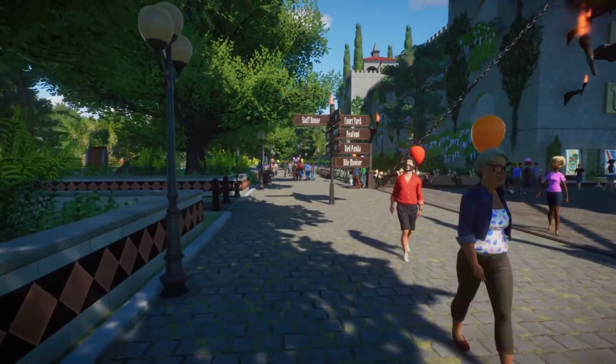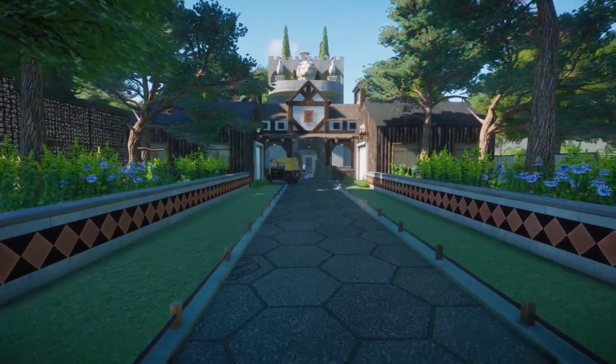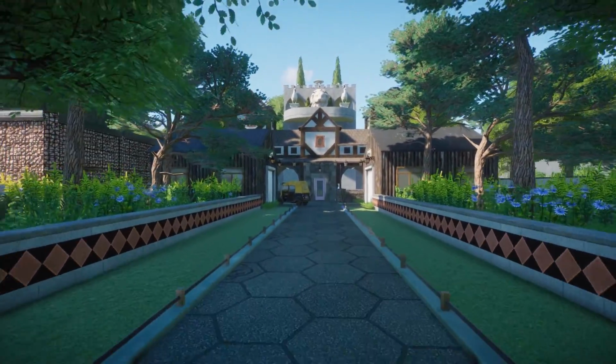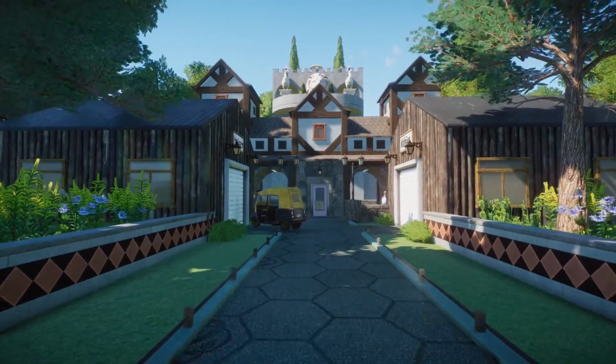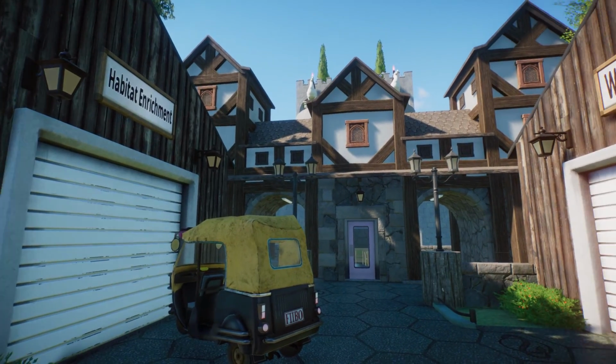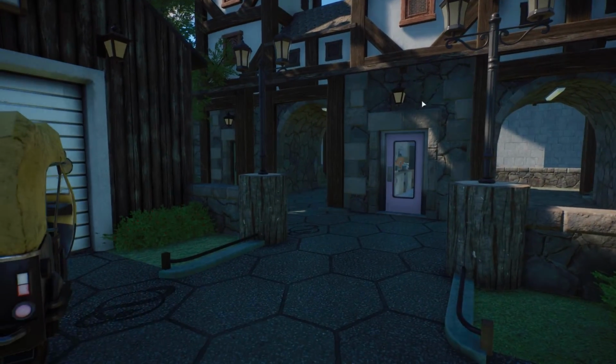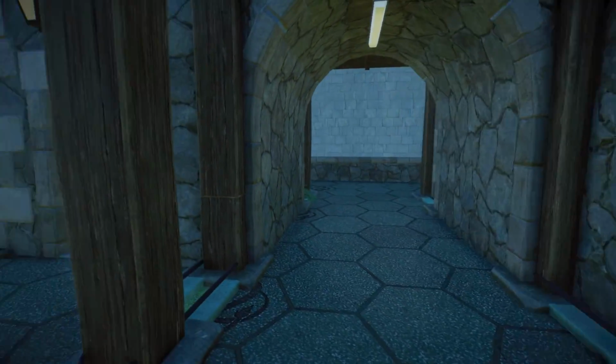Let's see what we have here. The staff house on the left. I always like staff areas. And it looks like the staff area is actually themed as well. I like this. I like this a lot. It actually reminds me of German architecture. It's really cool.